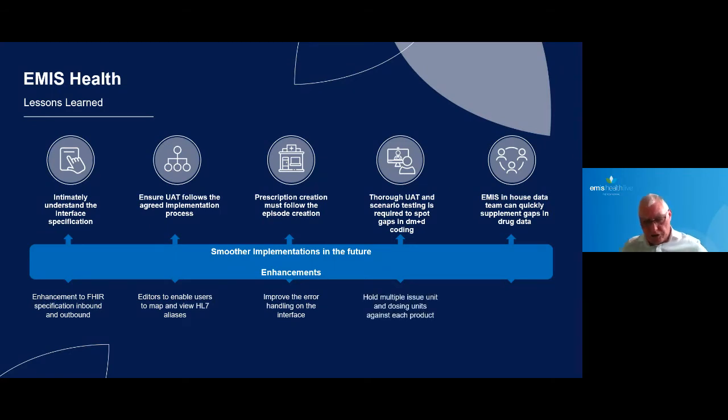And we also recognise that there's some challenges around the holding of multiple dosing units and issue units for each product. So there are certain things. I think Max was alluding to the fact that tablets was one of those things that it had to be. But if we're looking at, it could be milligrams, or it could be tablets, it could be puffs, or it could be micrograms for an inhaler. And if we can do more work on that sort of mapping between those different types of issue unit and dosing unit, I think that would make life easier for all sorts of reasons.